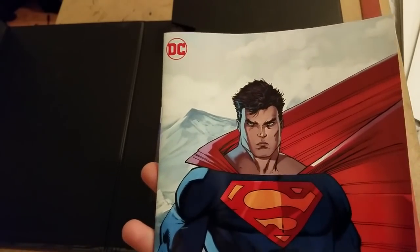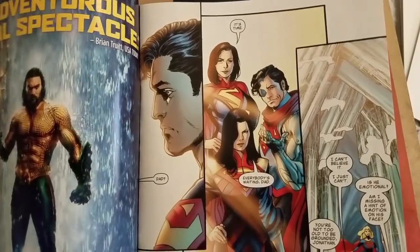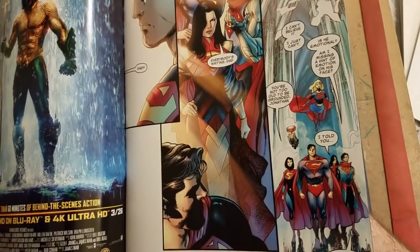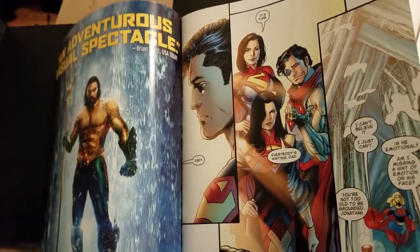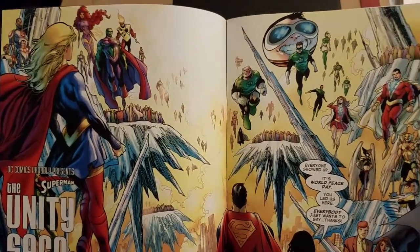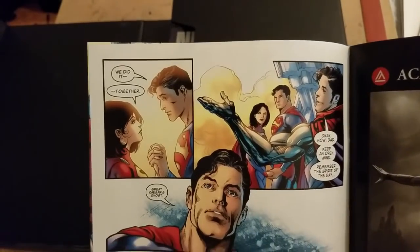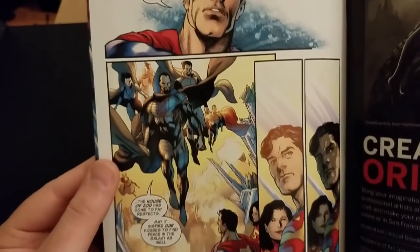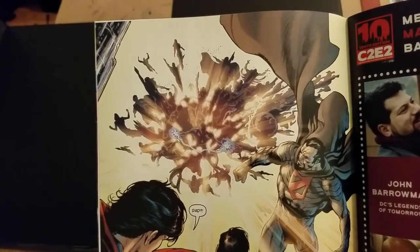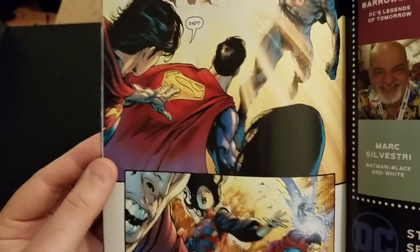Next, we have Superman number 9, another Rob Liefeld cover. The main reason I'm getting these is just he doesn't typically draw DC, so that's what has drawn me to it. I'm not a hardcore Liefeld fan, but it's just fun to see him work with characters he hasn't before. We see Zod talking with Superman and his kin here.